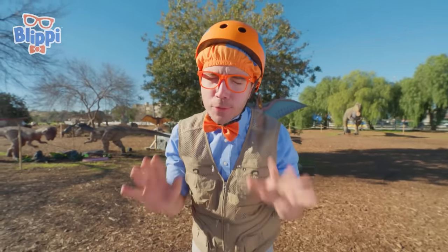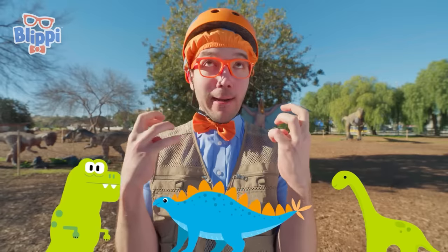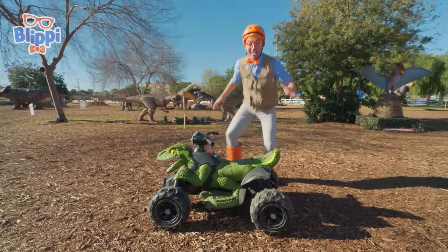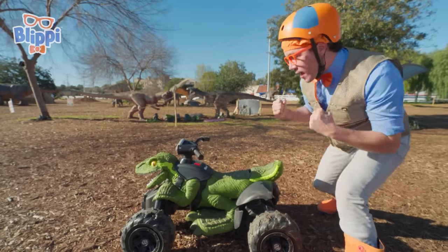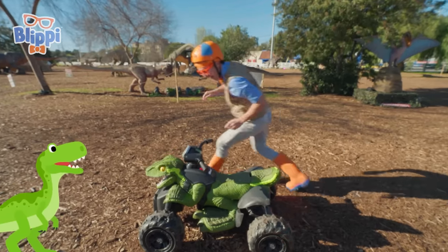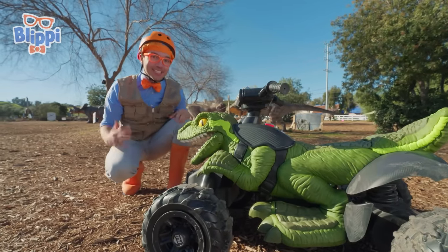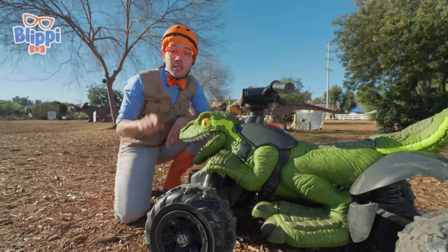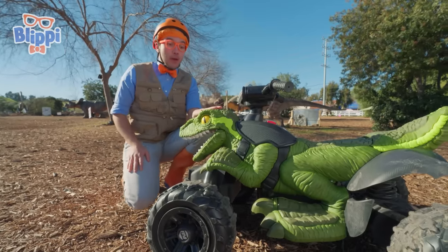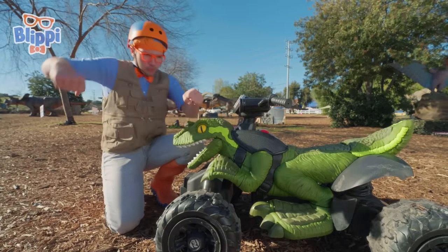That Triceratops scooter was really fun, but this vehicle is even faster, even cooler, even more dinosaur-y! Woo! Look at this! Whoa! Check it out! It's a dinosaur ATV! And it looks like this dinosaur ATV is a type of raptor! Whoa! See him? Hello, little raptor! Aw! Yeah. Raptors go really fast, just like an ATV. Hey, did you know that ATV stands for all-terrain vehicle? Yeah, so you could drive this on the sidewalk or on dirt and mulch. Yeah, I think we're gonna go zooming through the dirt.